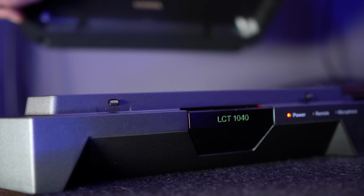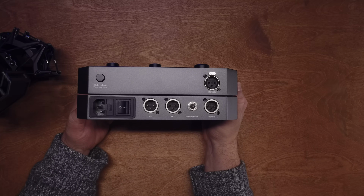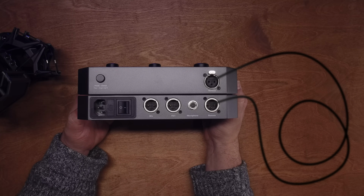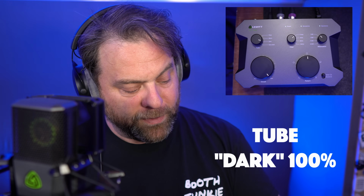With a push of the button on the front, the remote can be separated from the power supply. So now the PSU can be on the ground and the remote can be up at desk level. You just jumper the two together with a typical XLR cable. And Lewitt says that cable can be up to 150 meters long. That's pretty cool. Let's make a switch here. I'm going to move it down to dark mode now, and I'll keep toggling it back and forth so you can hear the difference between the FET mode and the dark mode here. So you can separate them, and that's neat and all, but what does it mean for you?